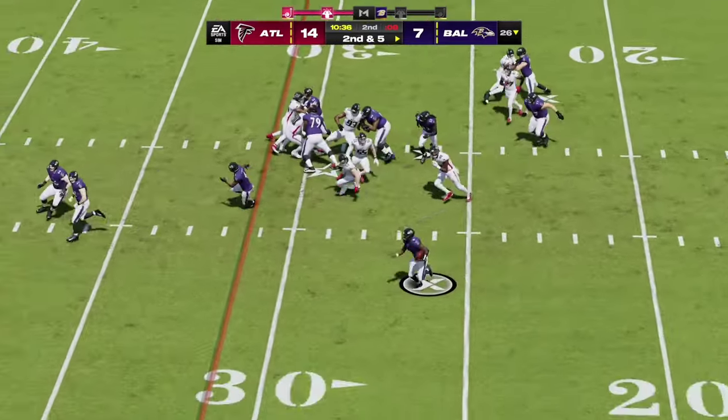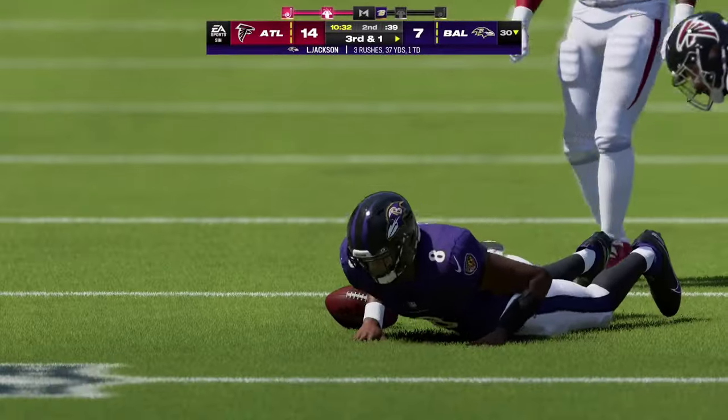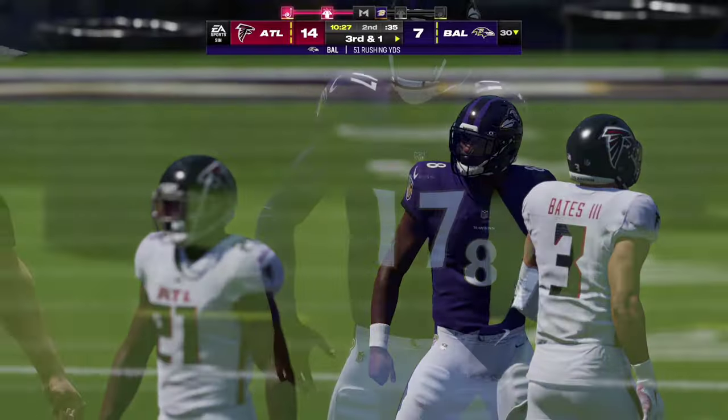Now an option play on second down. The quick feet by Jackson. And he's dropped just before the line to gain. 4-yard pickup leaves him with 3rd and 1.